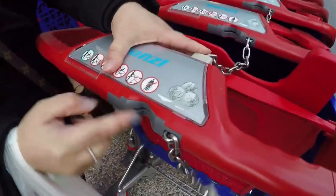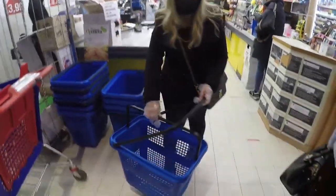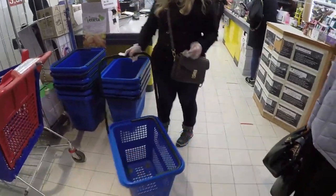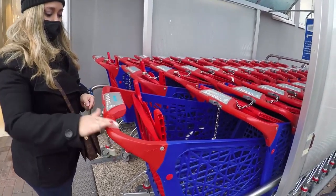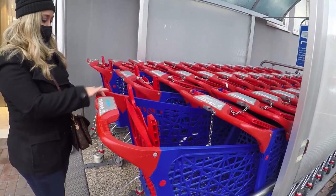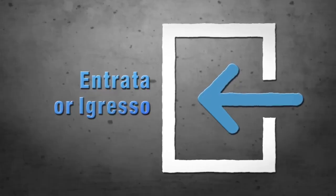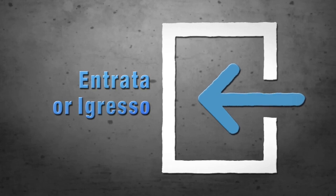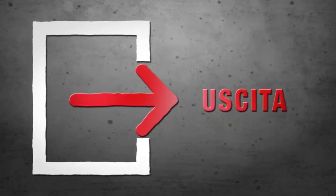If you are going to the store for just a couple of items, you can also use a smaller cart once you are inside that does not require a coin. Typically, there will be a station to grab a sanitizing wipe, and it is suggested to clean your cart before entering the building. This is indicated at most stores as entrata or ingresso, meaning entrance. On your way out of the store, look for the word uscita or exit.